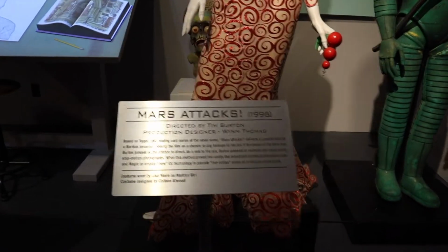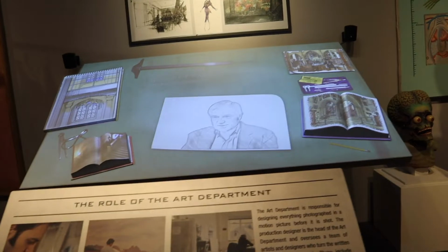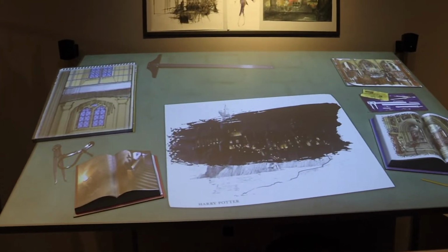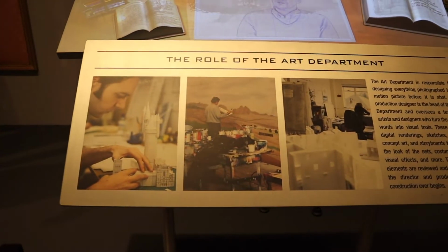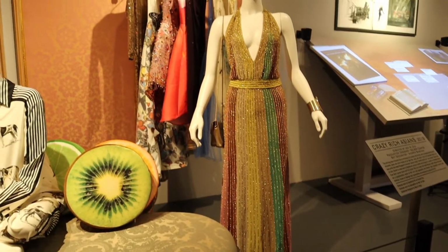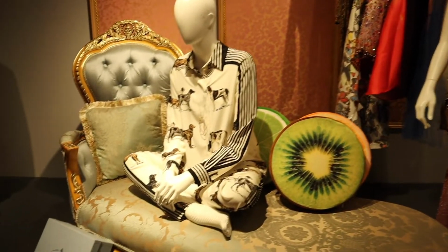My name is Stuart Craig. I'm the production designer on the Harry Potter films. The production designer is responsible for the setting for each scene and also designing and building the sets. My name is Nathan Crowley. I'm a production designer. I will start each scene and try to make a story order to try and find visions that connect.